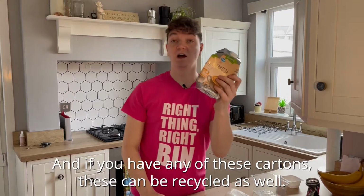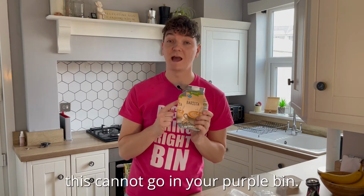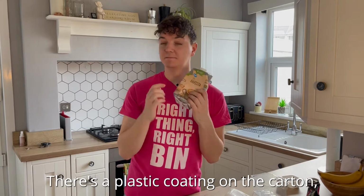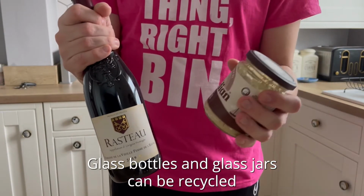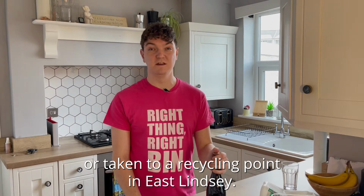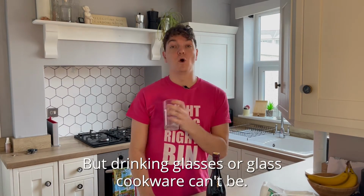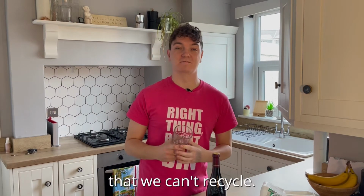And if you have any of these cartons, these can be recycled as well. If you live in a district with a purple lidded bin, this cannot go in your purple bin. There's a plastic coating on the carton, so it just needs to go in your other recycling bin. Glass bottles and glass jars can be recycled or taken to a recycling point in East Lindsey, but drinking glasses or glass cookware can't be. They're made out of a slightly different type of glass that we can't recycle.